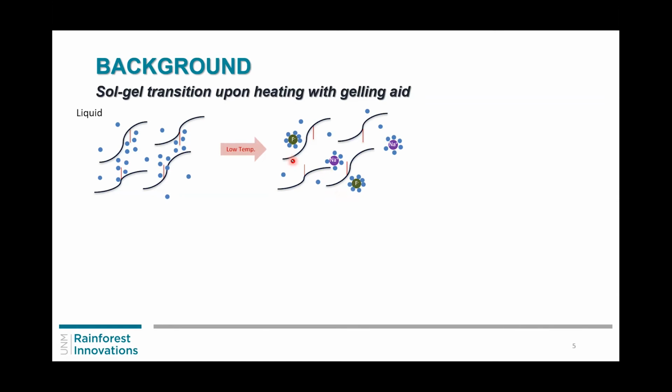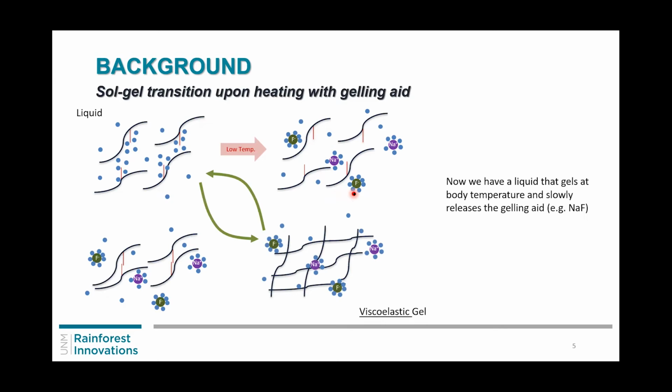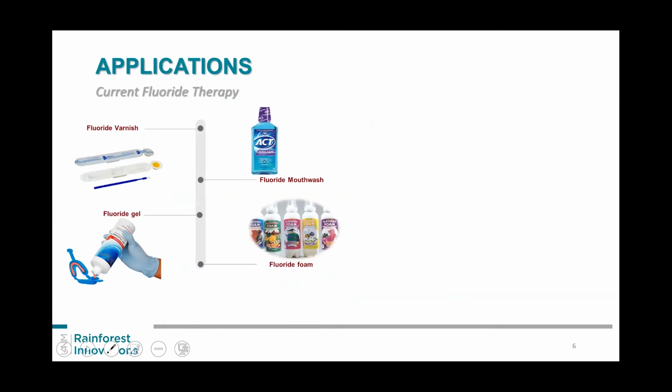You can see that there's this ordered stealing of the water with the sodium ions and the fluoride ions. And what that does is we get the same gelation occurring, a viscoelastic gel forms, but it has sodium fluoride entrapped within it. And the beauty of this is it's also reversible, but we can add so much sodium fluoride that we actually reduce the temperature that it gels at to below body temperature, or 37 degrees as the cutoff. And this is great now, because if we spray this in the mouth, we could have it gelling immediately.